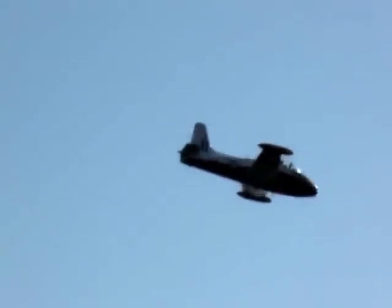Nice edge pass then. Nice one for the photograph actually. Hold it there, top rudder on, put the rudder on there, so you can keep the nose up. It's only a small one.